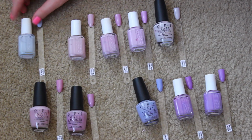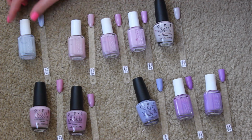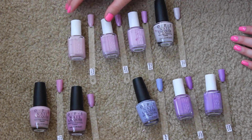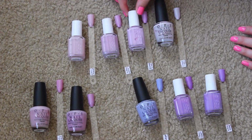This is Virgin Snow from Essie. I believe it was from 2 winters ago, maybe just 1, but it is absolutely beautiful. It's kind of like a gray, blue, purple light color, and it's just absolutely beautiful. I think I am gonna pass on these two right here because they are so similar. Well, all 3 of these are really similar, and I'm actually gonna keep the one that's newest to me.